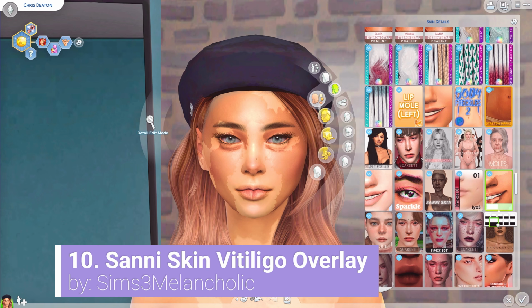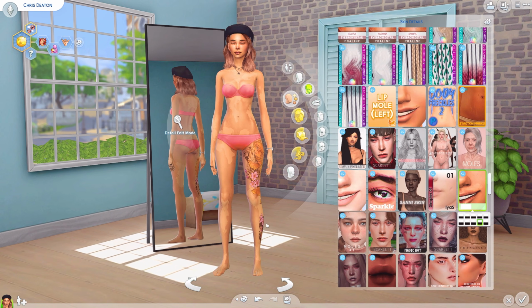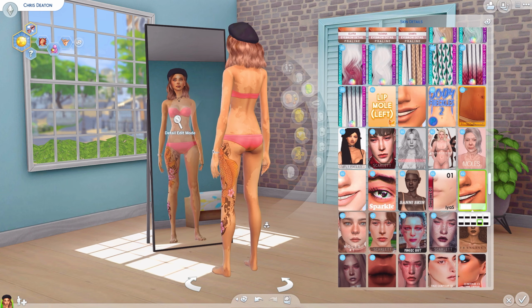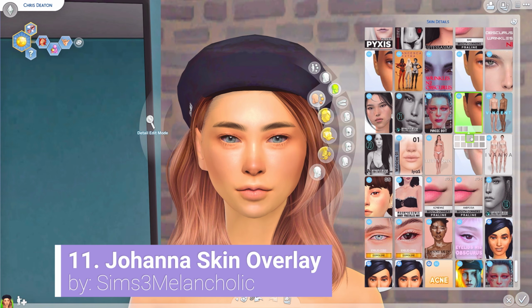This is a newfound one. This is the Vitiligo overlay. This is absolutely beautiful. I love this. Obviously, this is an overlay, so it uses the skin below as well. So any skin that you choose, any skin tone in the game, you can use this and create a Vitiligo overlay of it as well.